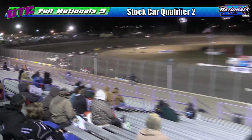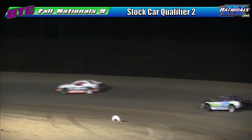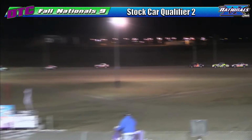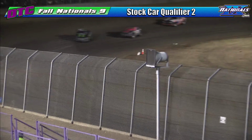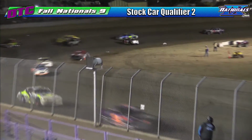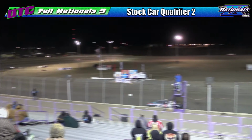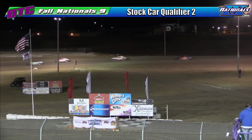It's Tubbs, Rogers, Davis, and the 51 machine of E.J. Wagner. Jason Schoenberger there on the bottom side trying to make something work. He'll get past the 2X machine of Trevor Schmidt from right here in Hays. Oh, troubles. Turn 4, look out. 797 on around. We'll see if he can get it going. Look out, Trevor Schmidt out into the cabbage patch, and we are yellow.